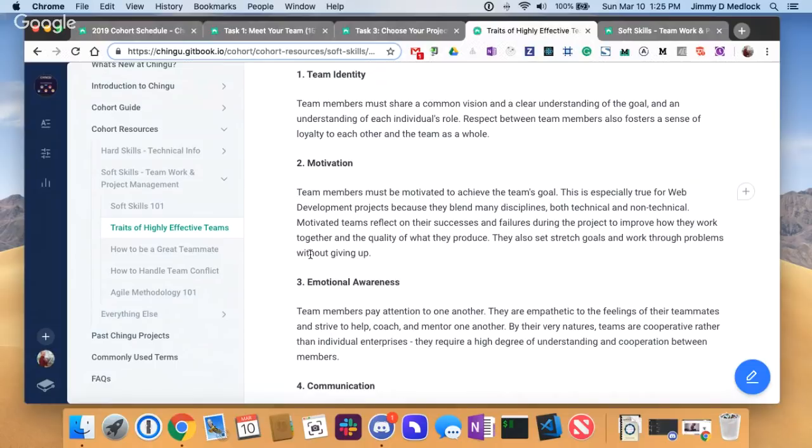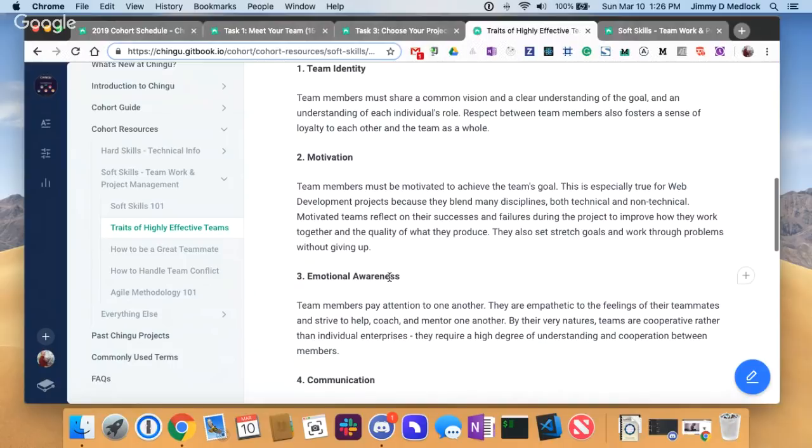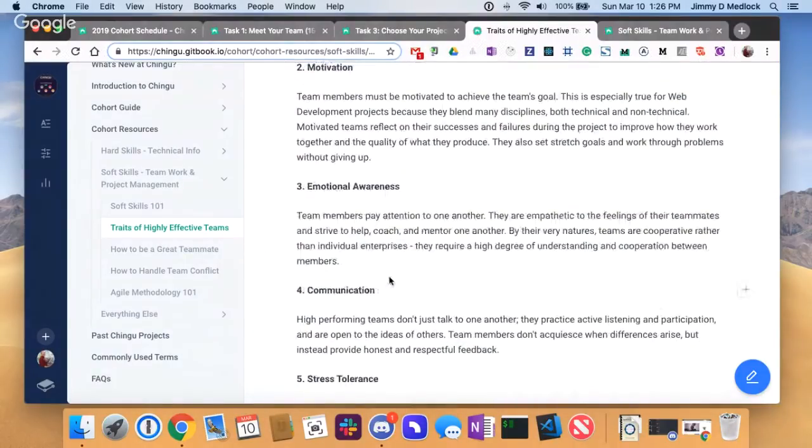You don't have to do that in the public channel. You can set up a one-on-one to do that. But really, be aware of one another and support one another when they have a success as well as a failure. At the end of the day, teams work best when they support one another, and that's actually part of emotional awareness as well. They're both tied together.